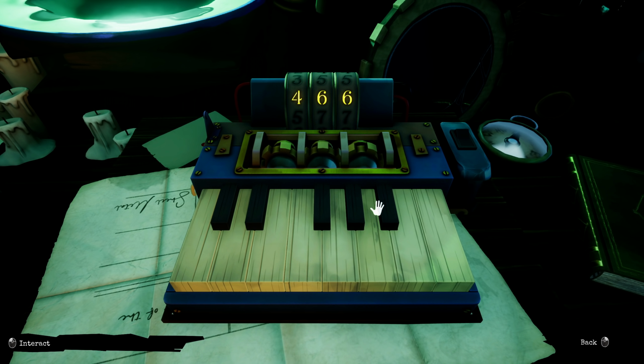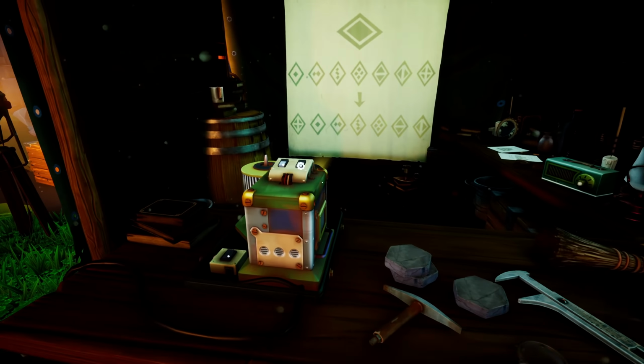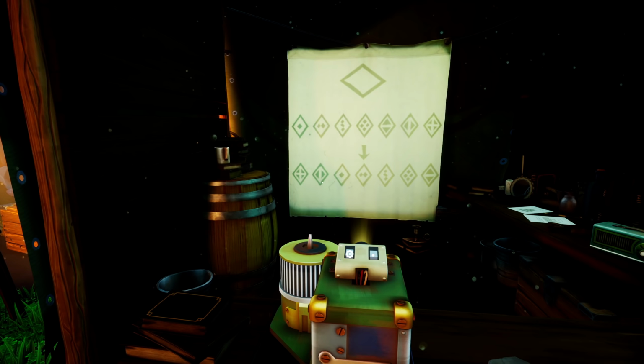Okay, so I did that. 466 is the number it gives us after all that. Not sure the significance of that, but I'm going to write that down. Okay, now I need to, let's go back. We're going to make this low tide. So it's going to be reverse.